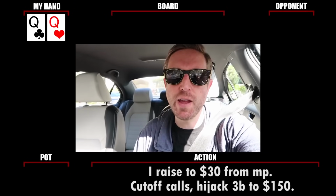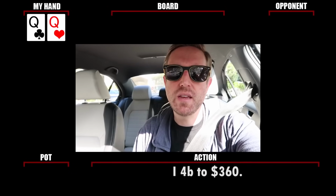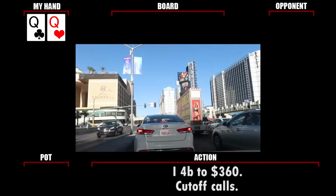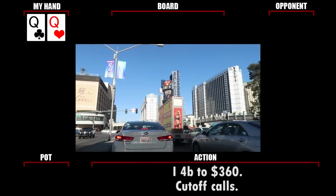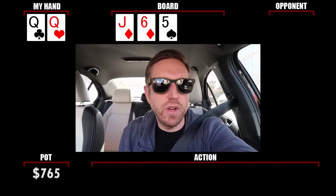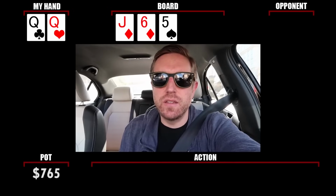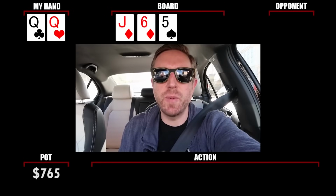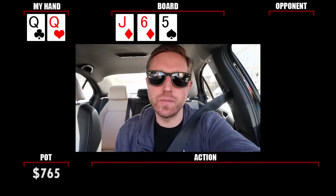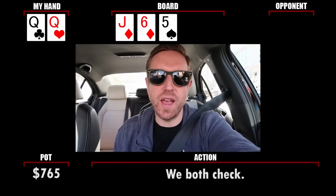So I go ahead and put in a 4-bet, and I make it 360. Folds back to the cutoff, who makes the call. Flop comes Jack-6-5 with two diamonds, which is probably not that great of a flop. We're now losing to pocket jacks, obviously, and ace king is probably not going to call a bet anyway. So I decide on a check in this spot. My opponent looks at his cards, and then he checks back.